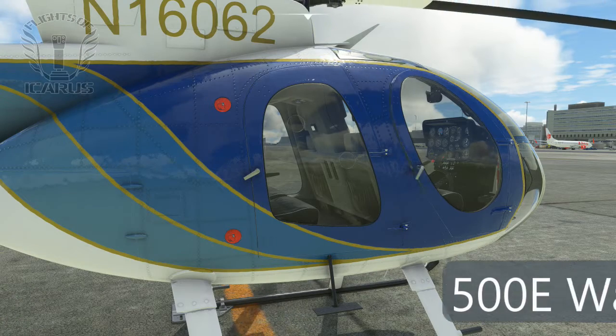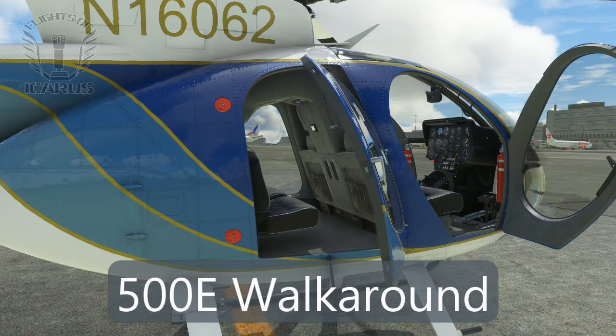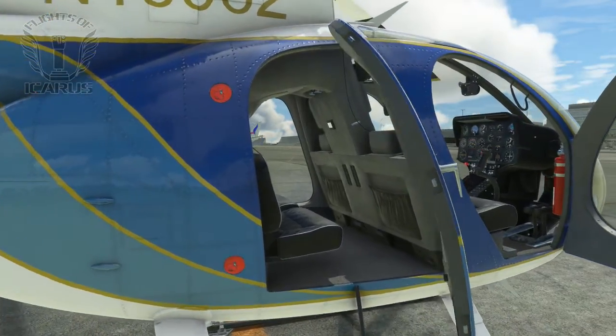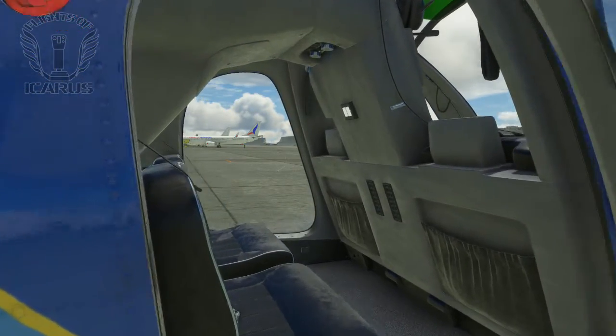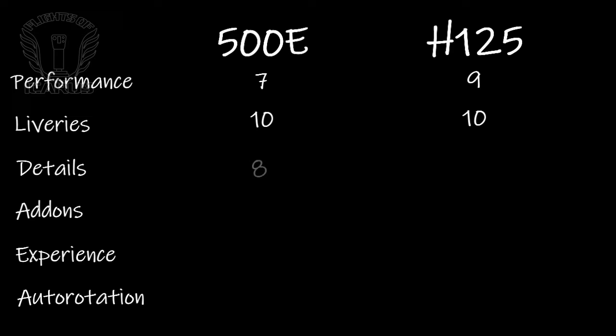So, how does the 500E compare? It also has doors that open and close, but no baggage compartment. And the passenger cabin is a bit more cosy. The doors on both aircraft are a nice touch, but it seems a shame the 500E doesn't have more panels that open. It doesn't affect the aircraft in any way, it's just something nice to play with.